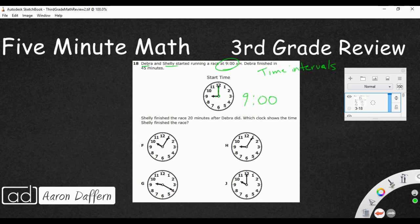We have to first figure out, when did Deborah finish? Every time we move one of these big numbers, these are sets of 5. So we'll say that's 9 o'clock, that's 9:05, 10, 15, 20, 25, 30. It's always easy to remember 30 minutes. It's half an hour because that's at the very bottom of the clock here. 35, 40, 45. So Deborah finished in 45 minutes. So Deborah finished racing at 9:45.